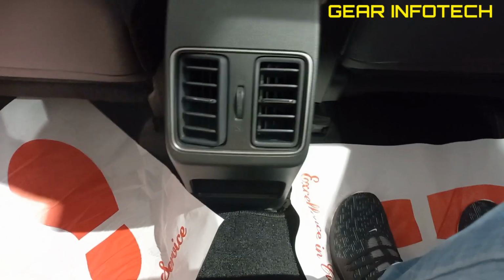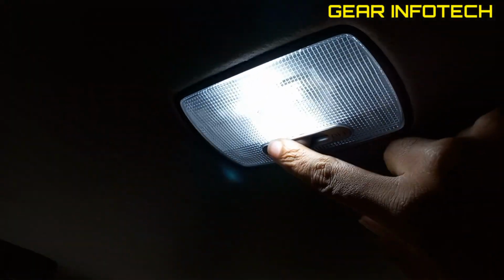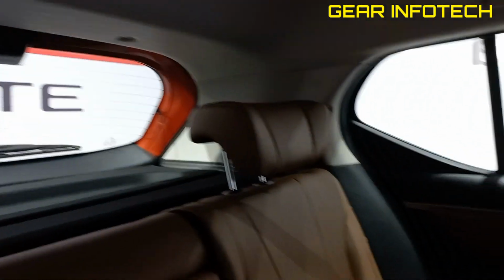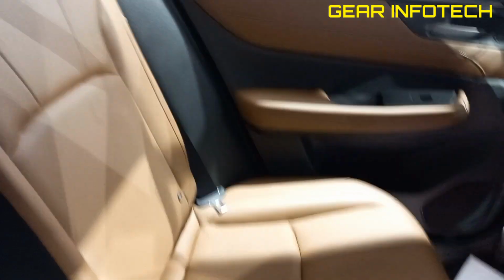It offers you air vents right here for both the passengers, with a power outlet port, a reading lamp in the center, white reading lamp. Again, Honda has done a great job. Now moving on to the seats, they are quite comfortable, and there are two headrests which are seriously very good. In the center you'll be getting an armrest with two cup holders.